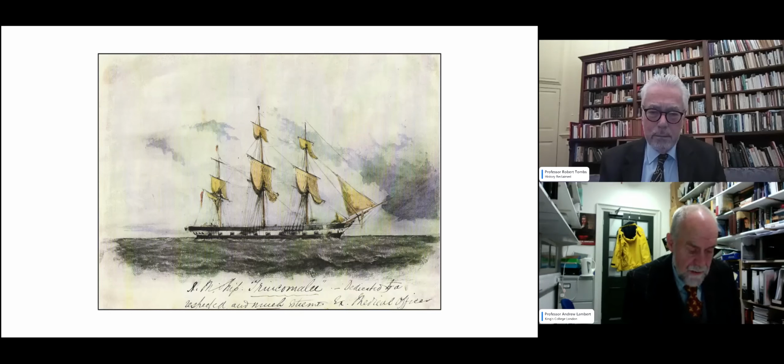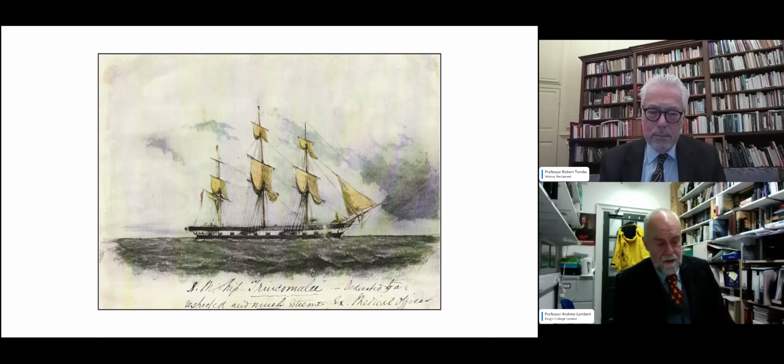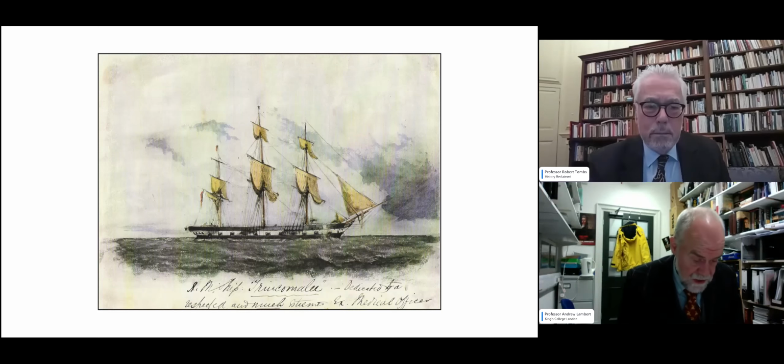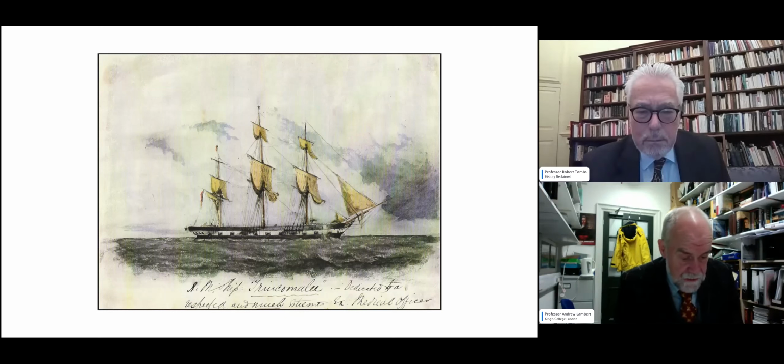The British were still unable to stop American-flagged ships carrying slaves across the Atlantic. It was illegal for the British to stop an American registered ship on the high seas and check its papers. As a result, they were obliged to resort to other methods.